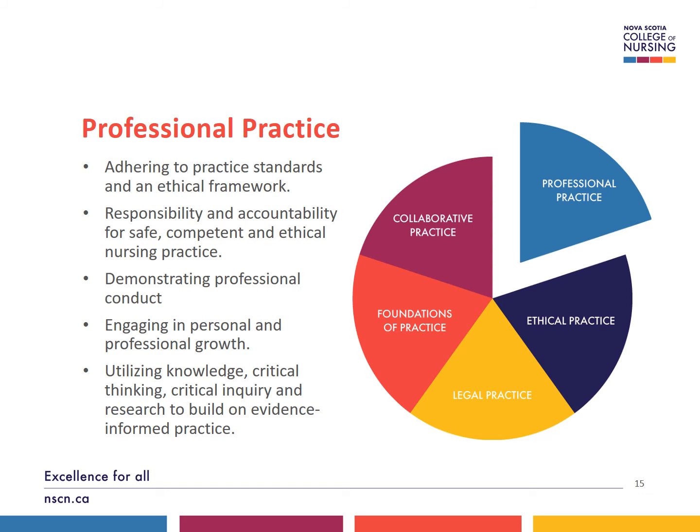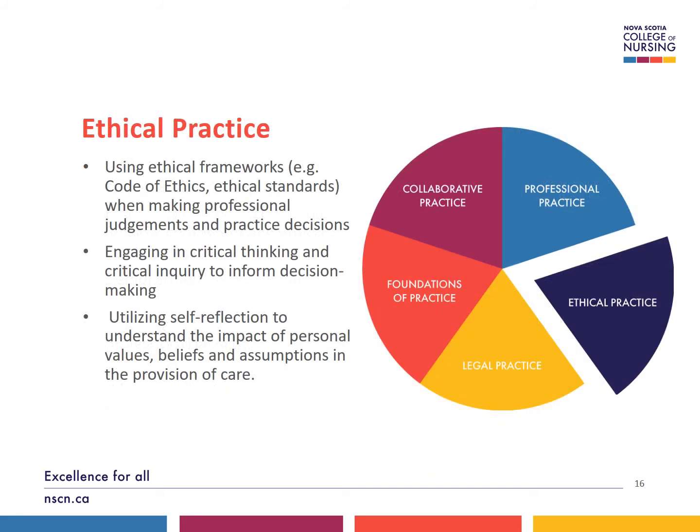LPNs are expected to utilize knowledge, critical thinking, critical inquiry, and research to build an evidence-informed practice. The ethical practice competency includes 9 competencies. The overview for this competency specifically states licensed practical nurses use ethical frameworks, such as the Code of Ethics and ethical standards, when making professional judgments and practice decisions. They engage in critical thinking and critical inquiry to inform decision making and use self-reflection to understand the impact of personal values, beliefs, and assumptions in the provision of care.